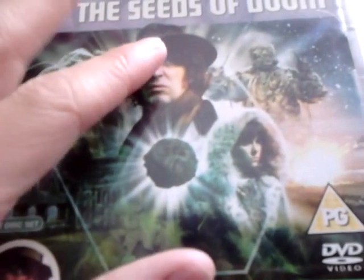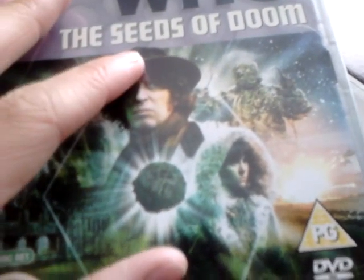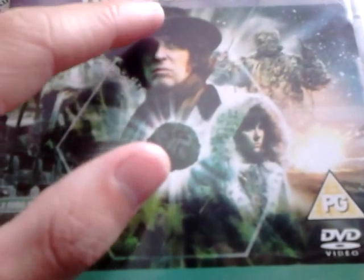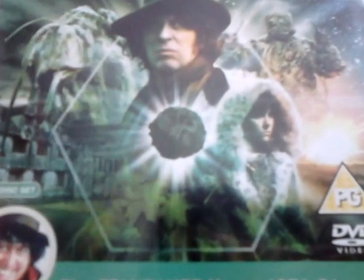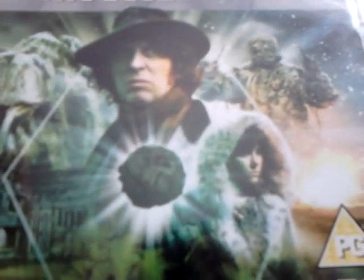Yes. It's a very good UNIT story this as well. They were going to cast Nicholas Courtney, but he was a bit busy at the time. So they sort of made it like the Brigadier has gone on holiday. He's gone on a mission somewhere. So they've been left with a couple of soldiers and a lieutenant. So yes, it's another UNIT story. The storyline is fantastic. Can't go wrong with it. The actors fantastic. They're just brilliant.